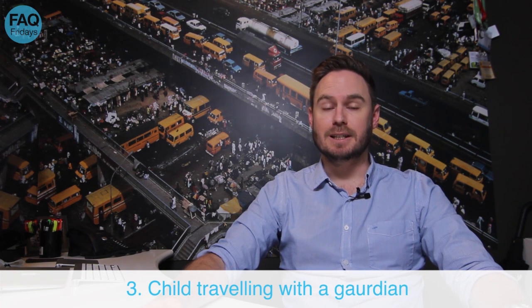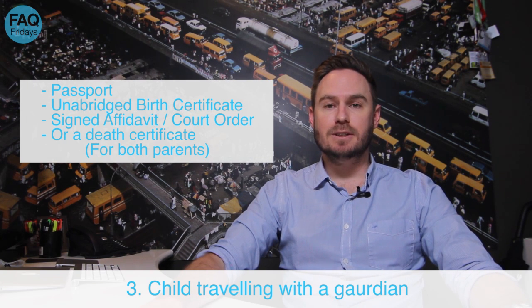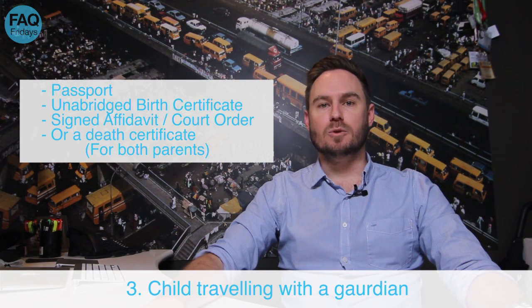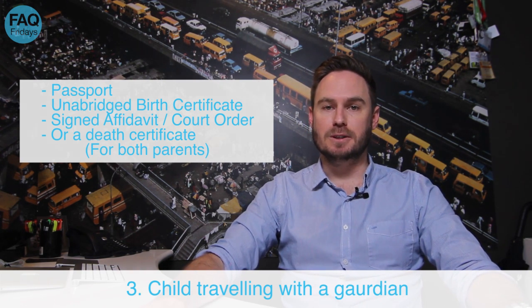For a child travelling without either parent but with a guardian instead, both parents will need to supply affidavits or court orders that show that the child is allowed to travel. If both parents have passed away, then of course a death certificate for both of those parents.